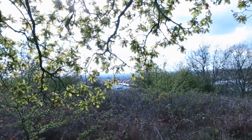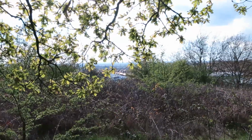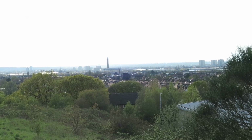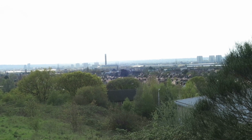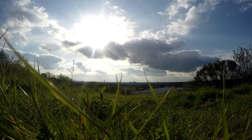Here we go. Here's the view through the trees. This is looking west across the Lee Valley. You see the tower blocks there at Pond's End. In the distance, the Northern Heights.